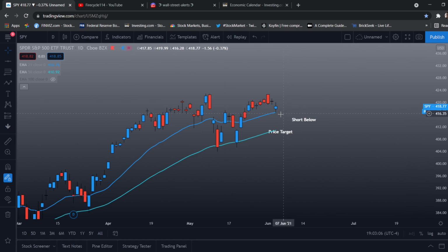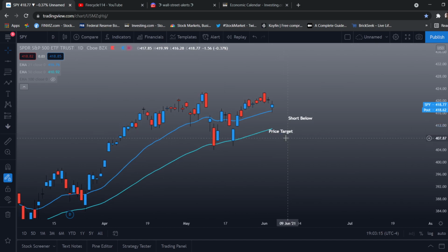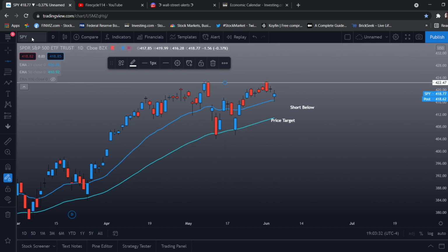I'm looking to take puts if we go down below the 21 EMA. So if you close below the 21 EMA, the price target is the 50 EMA. So tomorrow can be a bloody day, and everyone is hoping for a green day. And very scary, I mean, we do have this double top playing out. So right over here we have this double top formation.